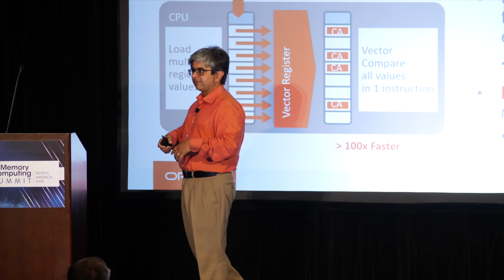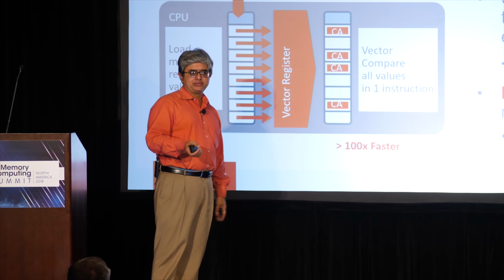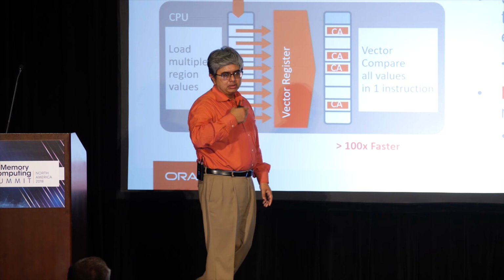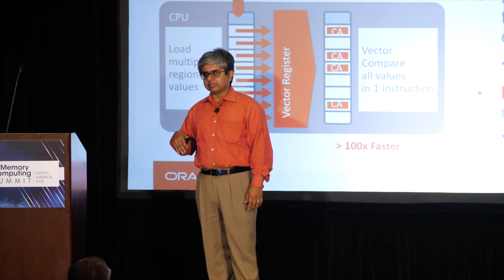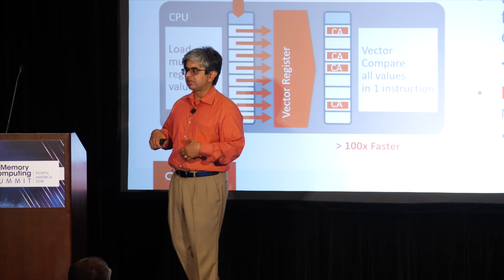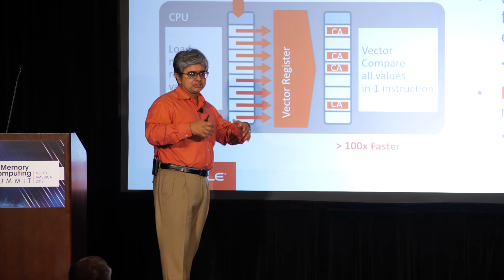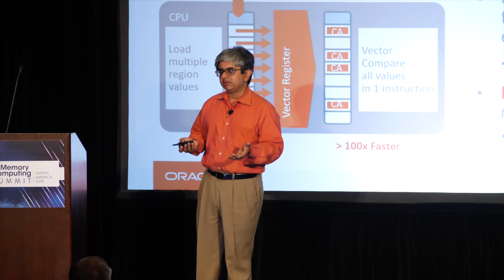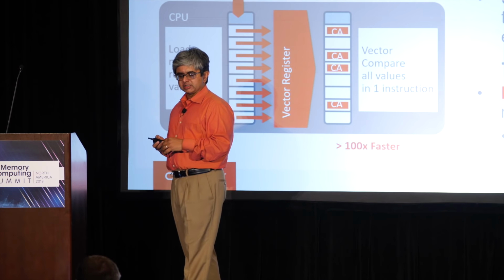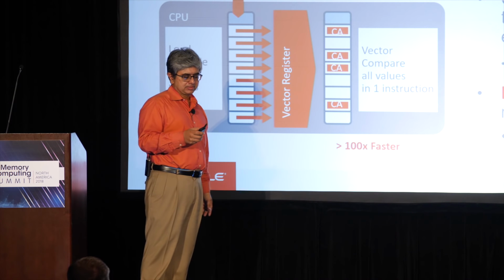So for instance, looking for all the sales in California, you can just scan the California column, look up multiple values in parallel through these SIMD vector registers, which Intel provides through an instruction set extension called AVX. And that lets you run your scans even 10x faster than you could by not using vector instructions. And that's why this can provide you with billions of rows per second scan performance.